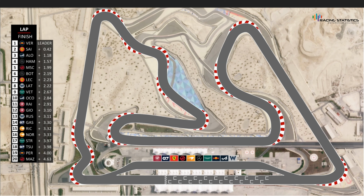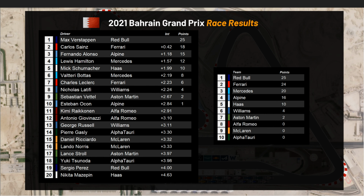and Ocon P10. Well, that was an exceptional opening round for the alternate reality Bahrain Grand Prix of 2021, round number 1 of this season. It was taken by Max Verstappen, just 4/10 in it to Carlos Sainz on his Ferrari debut. Then Fernando Alonso completes the podium, scoring himself 15 points for Alpine.